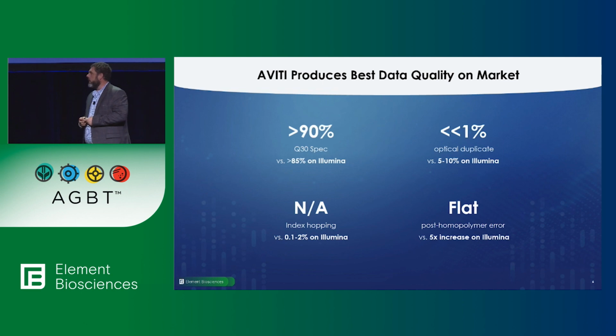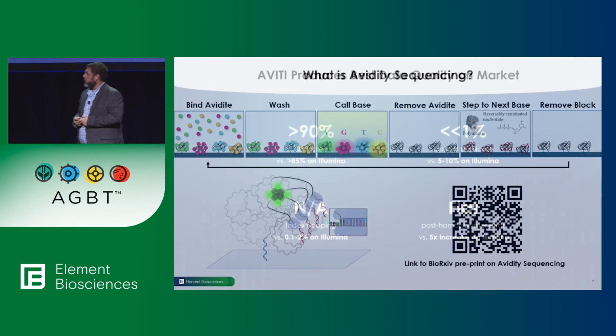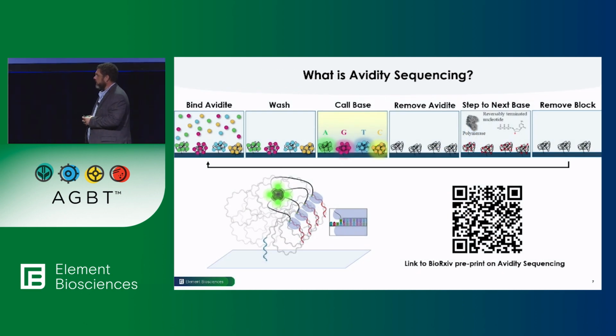But I think it's worth taking a moment, stepping back and looking at how avidity sequencing works. I link the rather large QR code, which goes to a paper we have on bioRxiv right now, which is in the peer review process, and which describes our technology in much more detail than I can do today. Basically, the fundamentals of avidity sequencing are that you separate detection from stepping, from getting to the next base. And this has advantages because on the enzymology side, on the reagent development side, I can really tailor each of those functions, which are quite different, to their specific tasks versus traditional SBS where it's together.